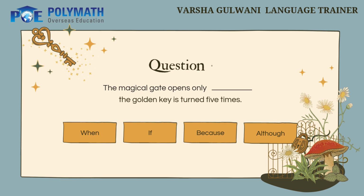All right, conjurers of grammar, let's unlock the mystery of question 4. Here's your sentence. The magical gate opens only the golden key is turned 5 times. Now look at your magical options. Although, when, if, because. Take a moment, think carefully. This sentence tells us a condition, something that must happen before the magical gate opens. Which word tells us that this must happen for that to happen?